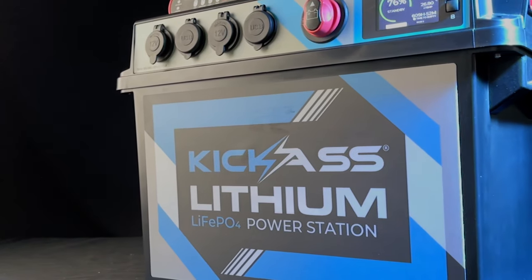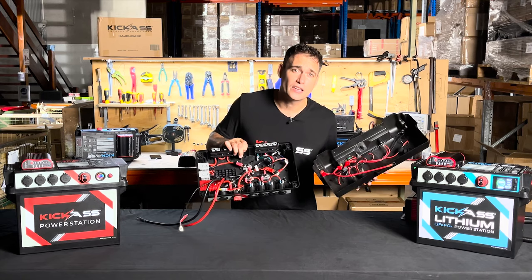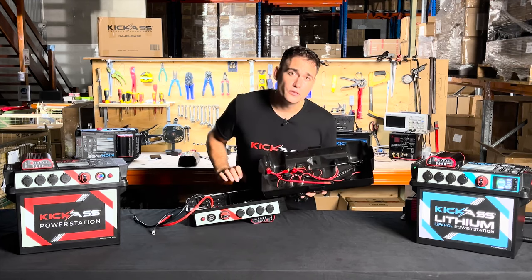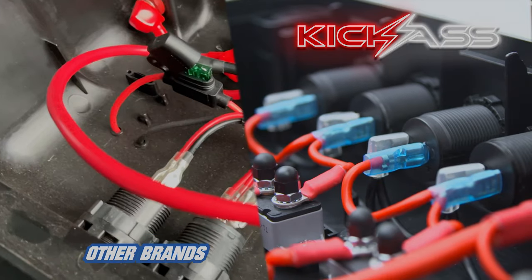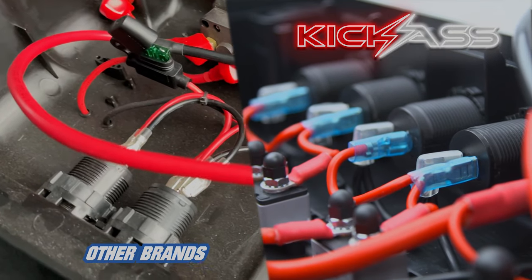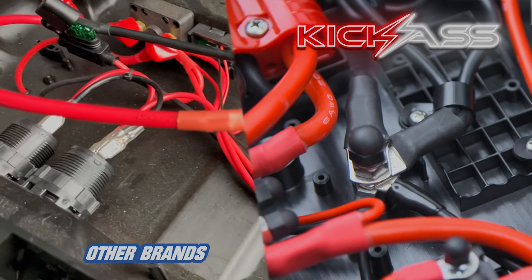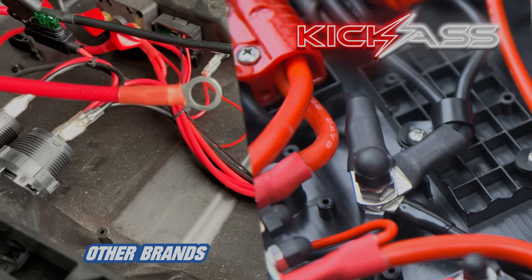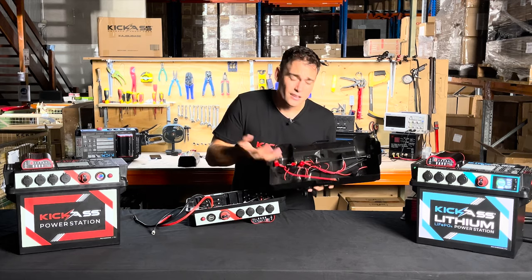I'm going to give you a quick look under the hood of a KickAss battery box and show you what you're getting when you buy KickAss. Here, and I don't like to do this too often, but this is what you get when you buy a budget cheapskate battery box. Everything's as cheap as possible. They jam as many spade terminals as they can onto one terminal. You've got one fuse, which is a spade fuse, which you probably won't be able to find if it ever blows.